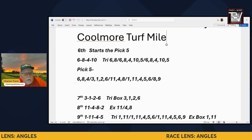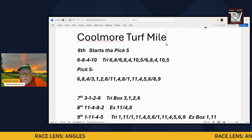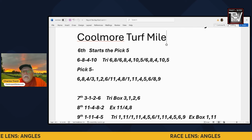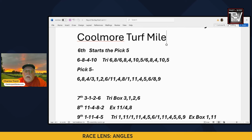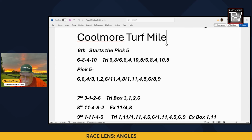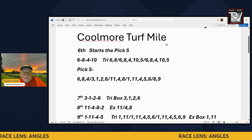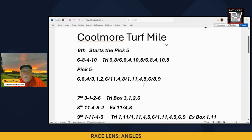I'm going 1, 11, 4, 5, 6. I think why I'm taking the 1 in there, even though he's the favorite, I don't think he's going to be a super huge favorite. I think 8 to 5 he might be at, but there's going to be plenty of money out there. And if one of these other 4 horses happens to knock him off on the top spot, that's going to make that pick 5 really nice and juicy. I do think his number 1 competition is that 11. So in that fourth leg, I'm going 1, 11, 4, 5, 6.